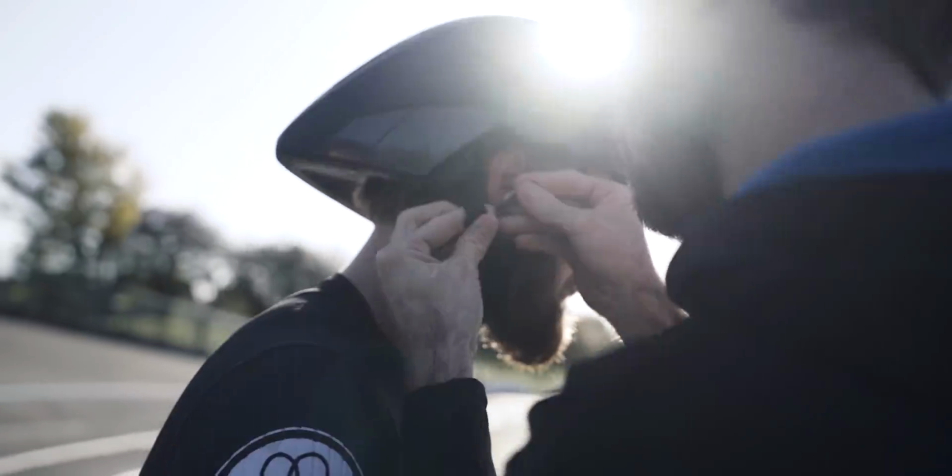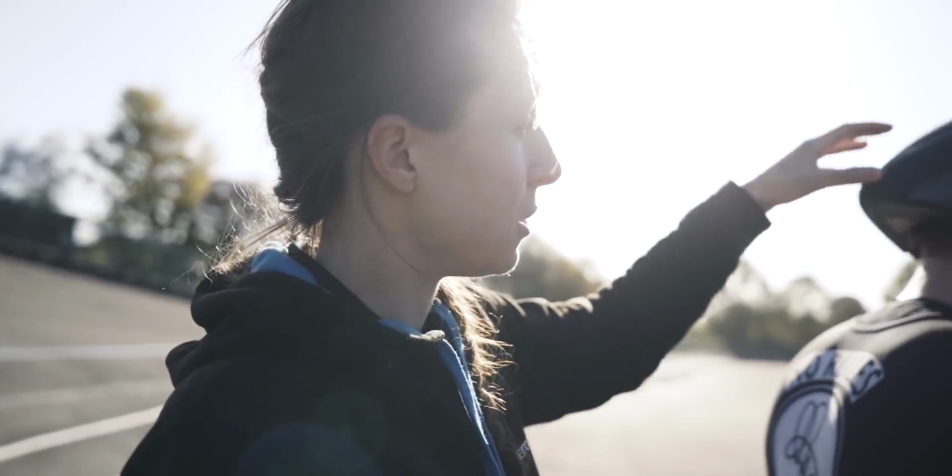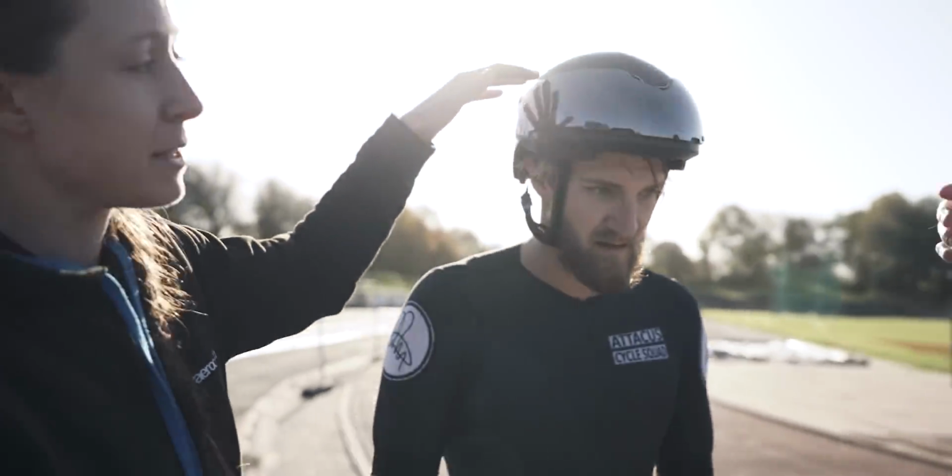Is that Chris's helmet? No, it's identical to Chris's helmet, but this isn't Chris's helmet. What we've done here: Giro sell two versions of it, a very expensive version and a cheaper version. The only difference between the two of them is that the vents are covered up on the expensive version. That's what we've done.